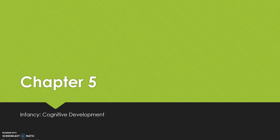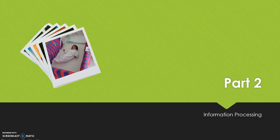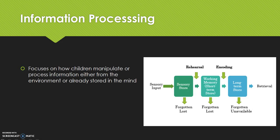Okay, welcome back to Chapter 5, Infancy Cognitive Development. In this chapter, we're going to look at how the information processing model looks at infant cognitive development. Now, the information processing model focuses on how children are going to manipulate or process information that they either get from the outside world or already stored in the mind from their memories.